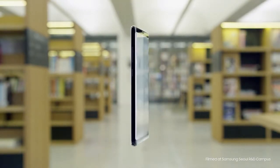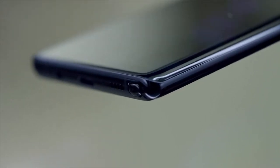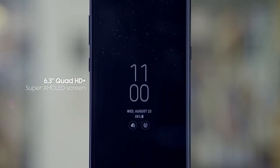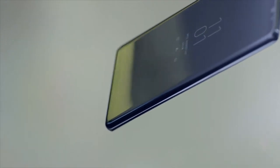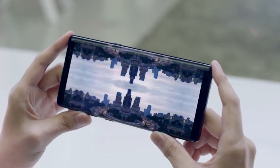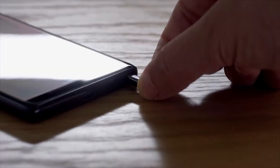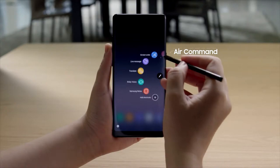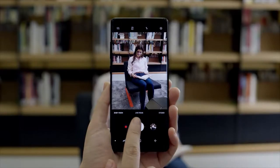The Samsung Galaxy Note 8's Infinity Display builds on the Note series' rich heritage with its large bezel-less 6.3-inch screen, allowing users to see more and scroll less. The Quad HD Plus Super AMOLED display offers a truly immersive viewing experience. The S Pen is the trademark of the Note series, giving users a new way to communicate and express themselves.